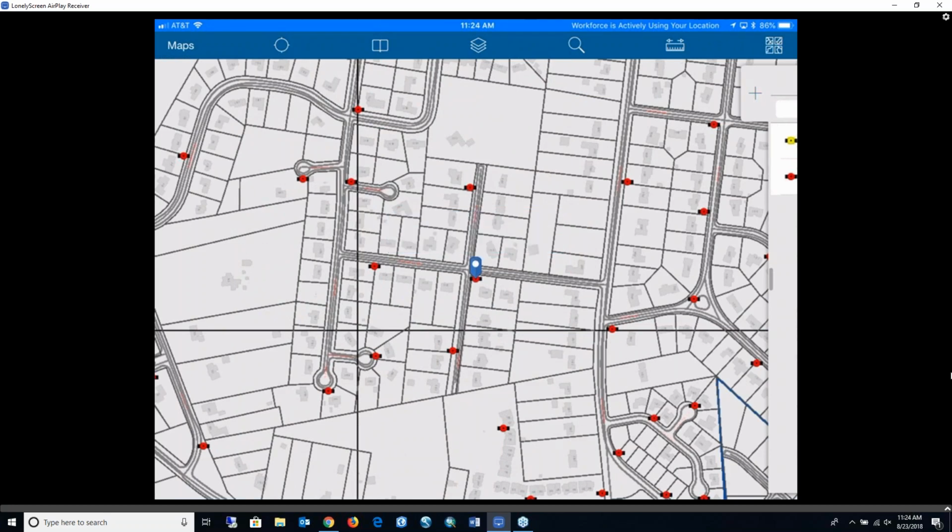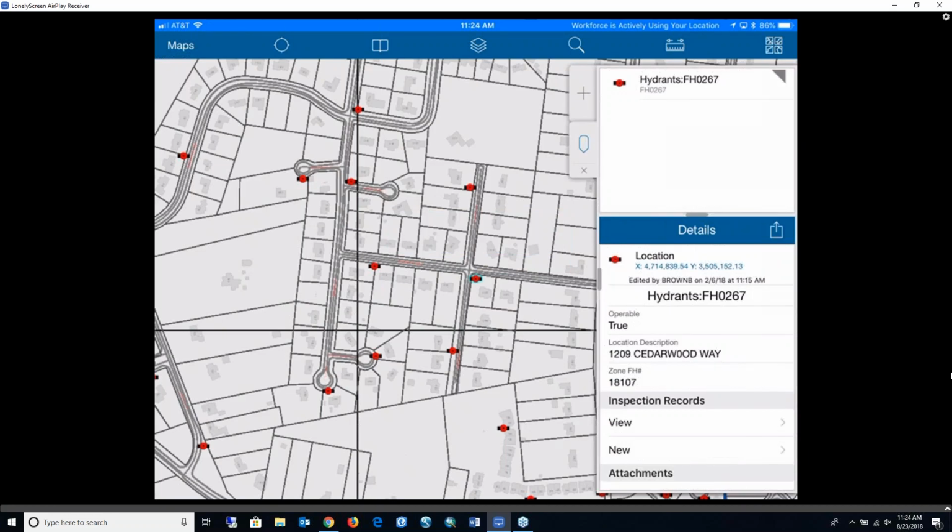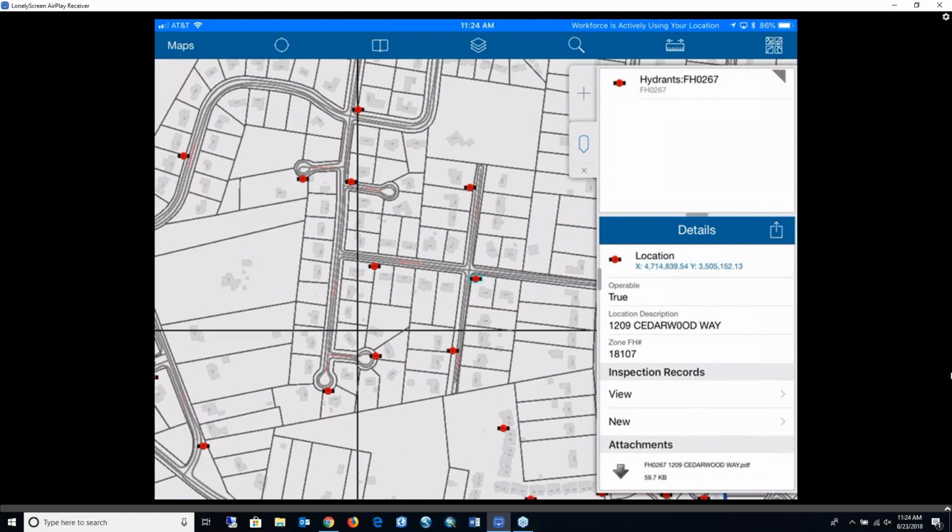You click on the hydrant, and of course it's got the address. You can also click on it and it'll tell you if it's out of service or not. I'll get out, do my flow test, do my flushing.